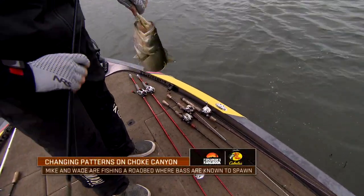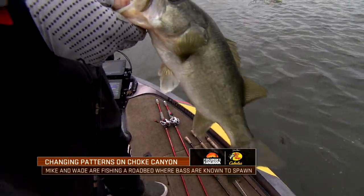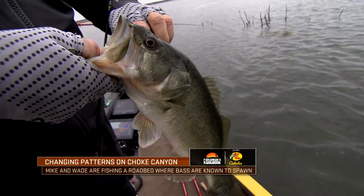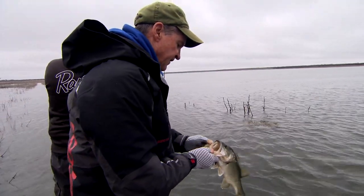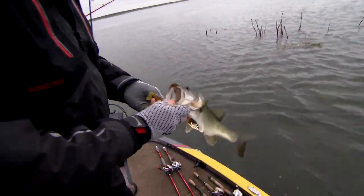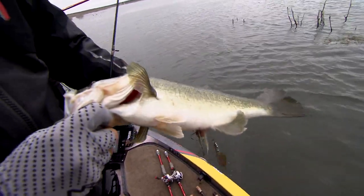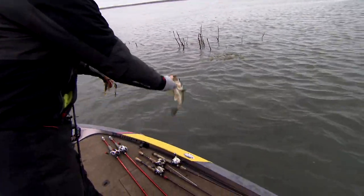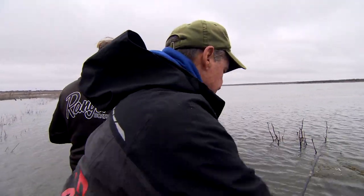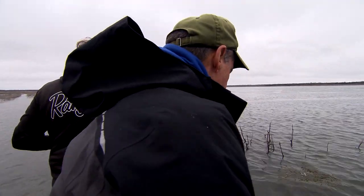Get in there. Boy, they're healthy looking. Oh, they are nice, fat and clean. You know, the average size is 2 to 3 pounds. You're not going to catch a bunch of 4 and 5 pounders, but I've caught an 8, some 6s, 5s. It's not bad. It's a lot of fun to get bites like that. They're so healthy. They pull so hard.